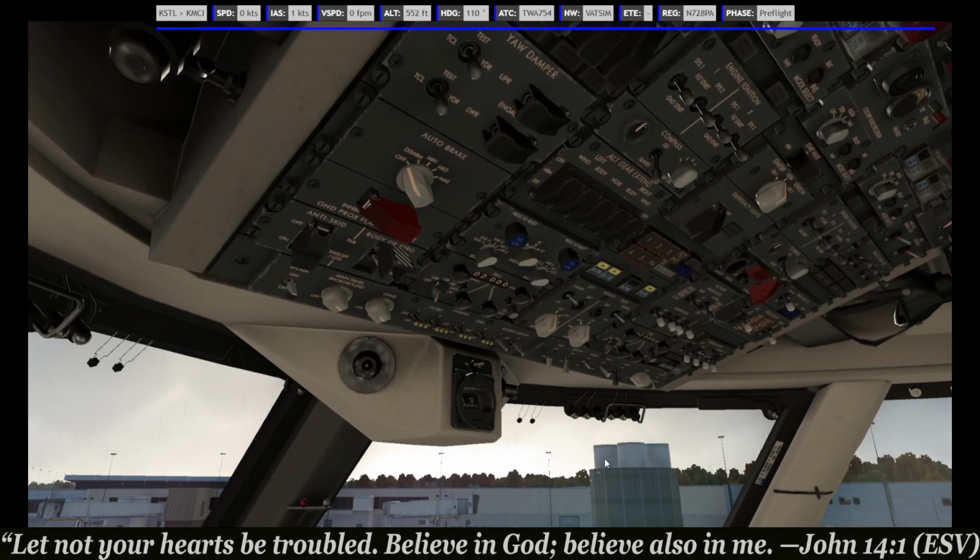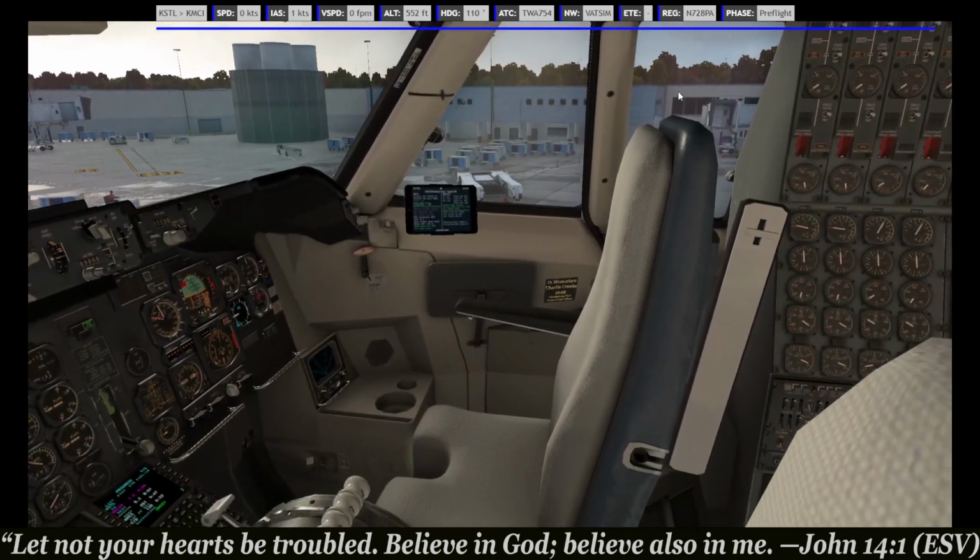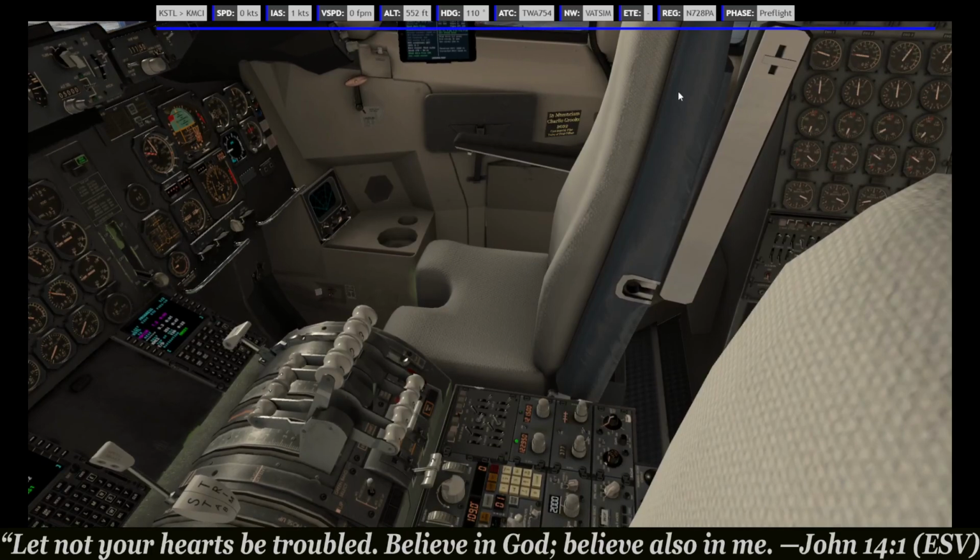Alright, and now we're on number 1. Starting engine 1. Starter valve open. Okay, and then let's watch N2 and be ready to move. Oh, I was going to do 2 at once. Oh well. Just saves a little bit of time, that's all.